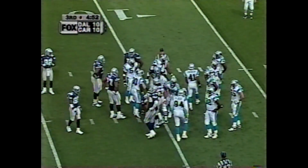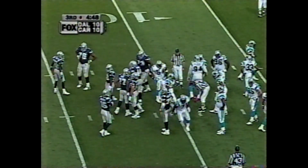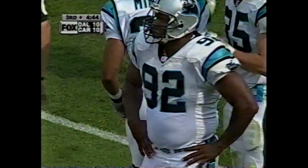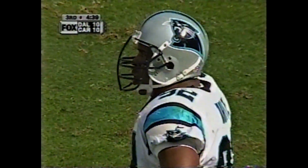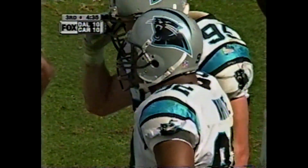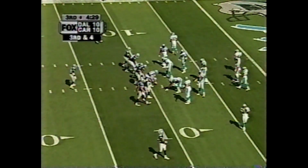Gain of 1 on the carry. That brings up 3rd and 4. 3rd and 4 coming up. Cowboys can pick up a first down without reaching the end zone. 3rd and 4 from the Carolina 9. The Cowboys on that last play made the mistake of trying to run that ball at Reggie White, and he collapsed the line. He pushed Derek Williams right back into the play.